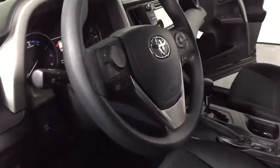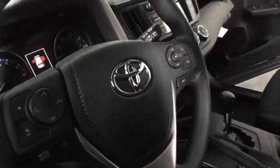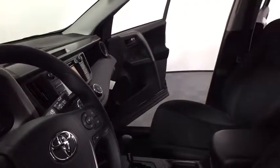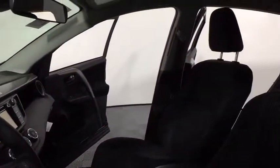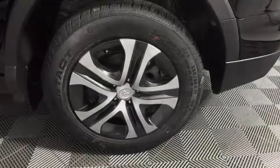Traction control, dual airbags, power steering, four-wheel disc brakes, power windows, electronic stability control, rear window defroster, CD player, trip computer, tachometer, brake assist, overhead console, panic alarm, remote keyless entry, tilt steering wheel, driver vanity mirror, rear window wiper, front reading lamps, front bucket seats.